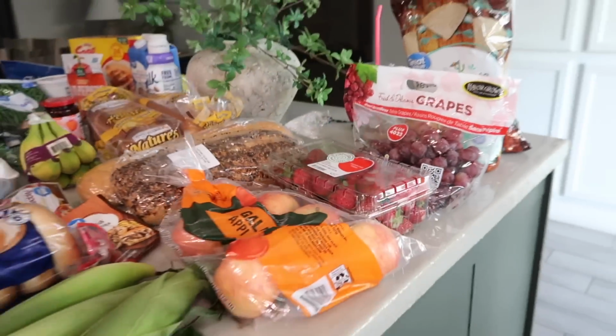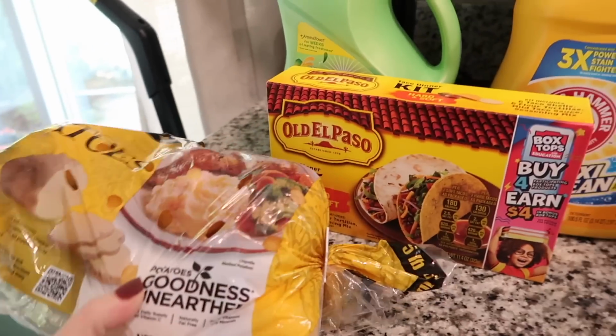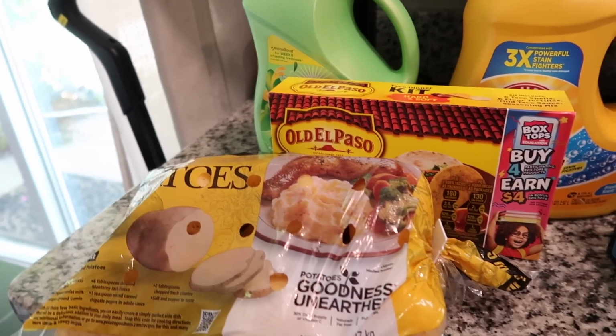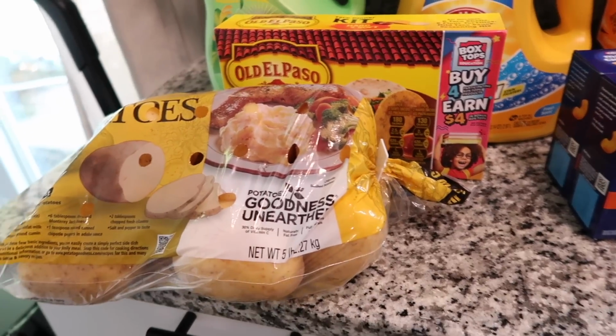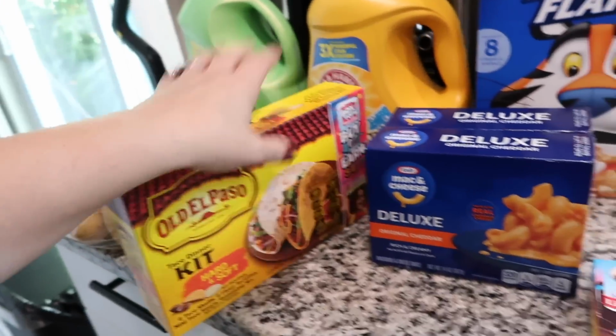That's like one of our favorite snacks to have. And then over here, I have some potatoes. We like to have potatoes all the time as a side, just diced up, mashed potatoes. There's just so many ways you can do potatoes and they're so good. So got those. I got a taco kit to make for dinner one night.